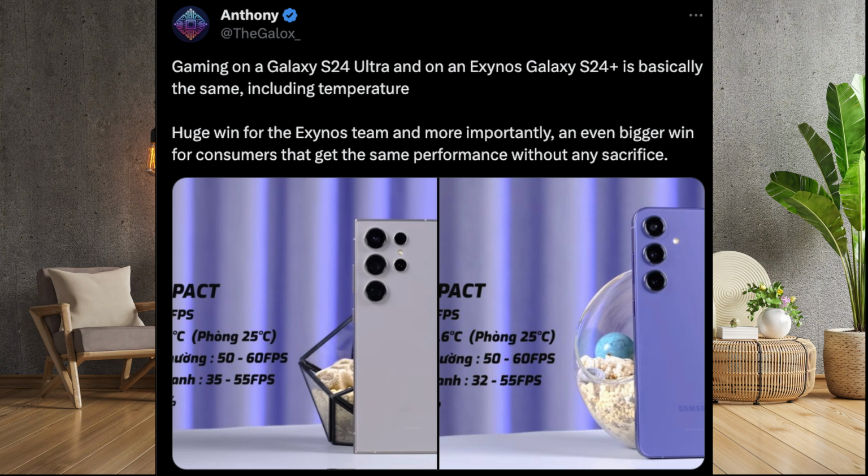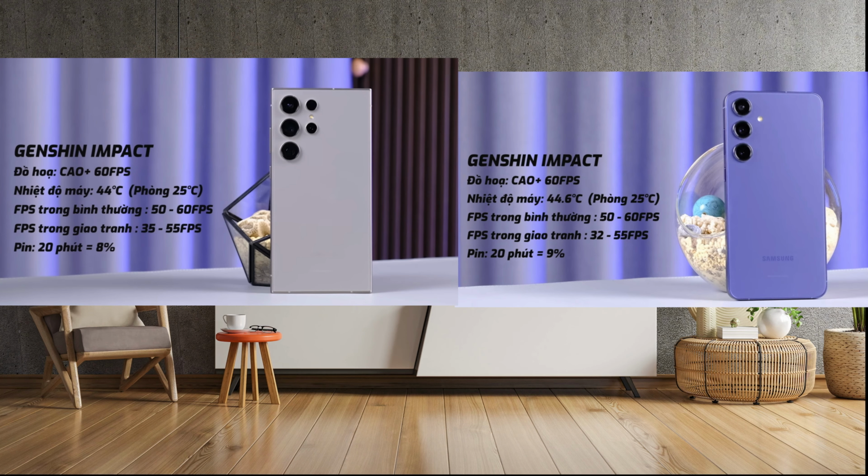Well, there's actually a whole video on it, but I guess it's in Vietnamese, unfortunately, which I don't know. But what's cool is that both the Exynos 2400 and the 8 Gen 3 perform very, very close against each other. You can see with Genshin Impact, trying to get the high frame rate, 50 to 60, that's the same on both of these. Low frame rates average 32 to 55, and this one averaged 35 to 55. The percentages of the heat are basically the same for the most part, 44.6 versus 44.